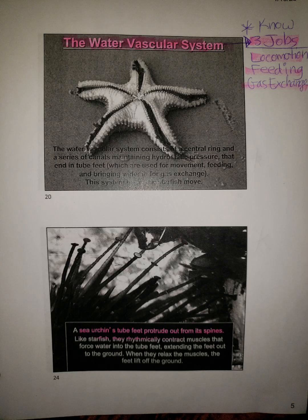It's important to know that the water vascular system has 3 jobs: locomotion, feeding, and gas exchange. The water vascular system consists of a central ring and a series of canals maintaining hydrostatic pressure that end in tube feet, which are used for movement, feeding, and bringing water in for gas exchange. This system helps the starfish move.